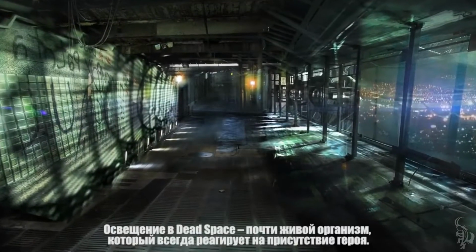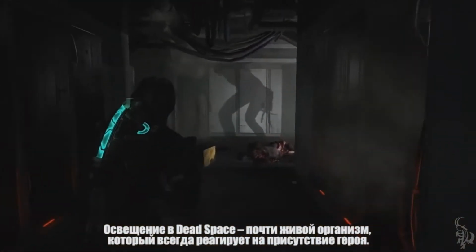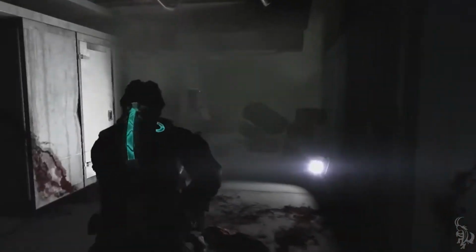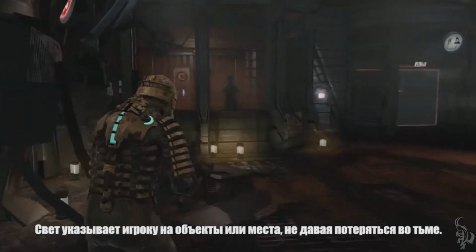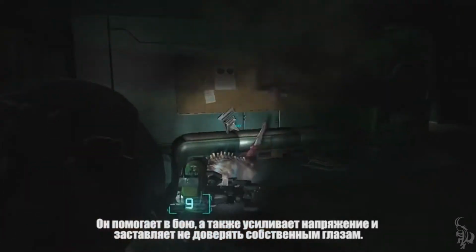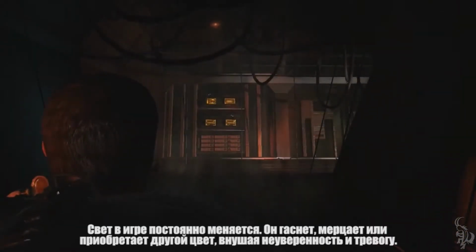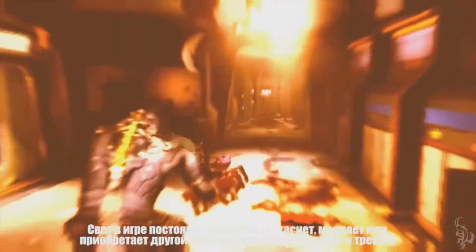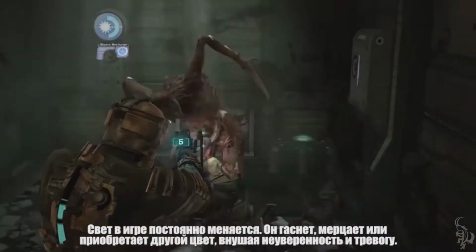Lighting in Dead Space is almost a character in itself, alive and always reacting to Isaac's presence. Lights can direct player focus to specific objects or locations, give some small comfort in the dark, offer tactical assistance, or even provide tension through their utter unreliability. The lighting is always changing, either fading, flashing, or changing color, creating an air of instability and tension.